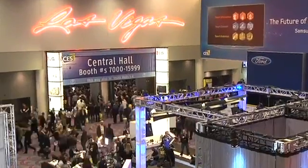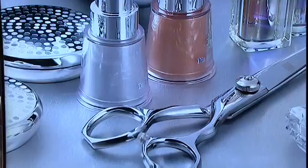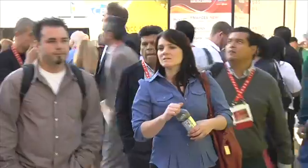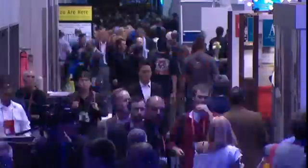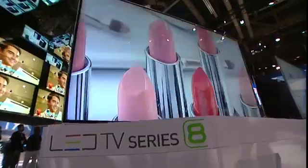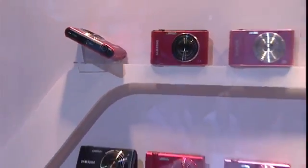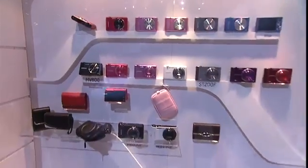In 2012, CES was the biggest ever, with over 1.86 million net square feet of booth space and over 153,000 attendees. In fact, it was so big, lunchtime at CES reminded me of the March of the Penguins. Across the event, though, there were three key product themes: next generation television, slim and light PCs, and digital cameras that did more than just take great pictures.